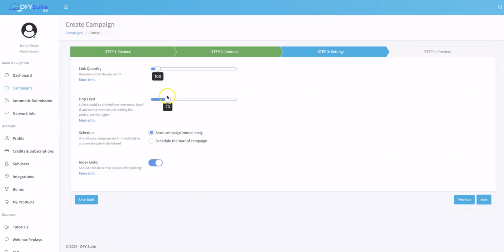Just ease into it and either build less links and just increase the drip feed, or you can build even less links and just do it over a shorter number of days. But definitely you have two options here to control how quickly you go into building your backlinks. You can either do link quantity and drip feed. I recommend doing both, especially if it's a brand new site or a brand new client. Okay. And then from here, you can schedule your campaign to start immediately or schedule it for the future.